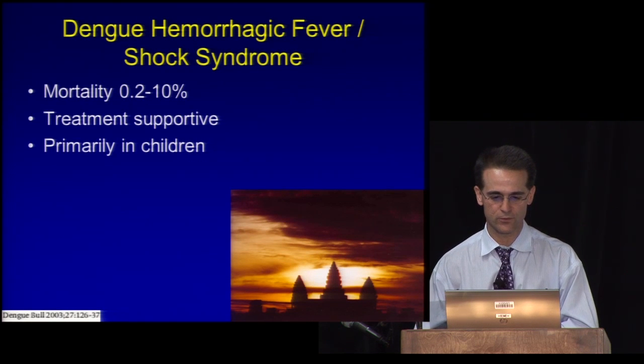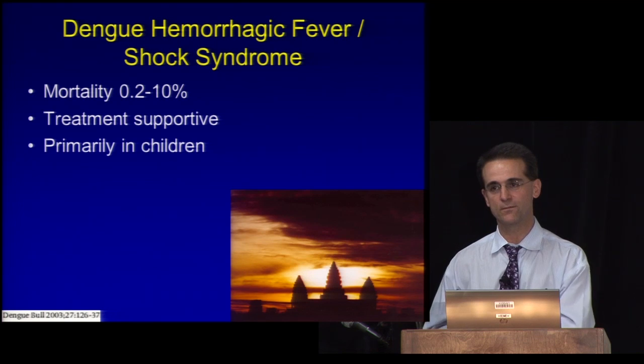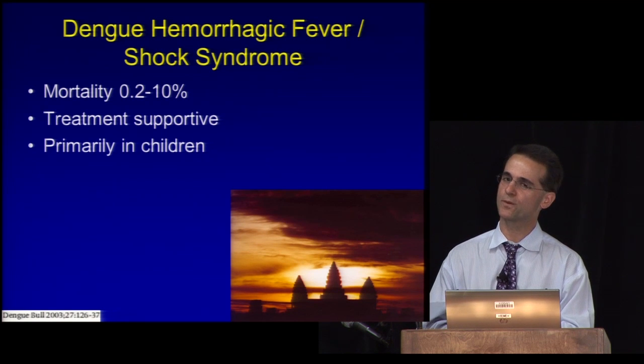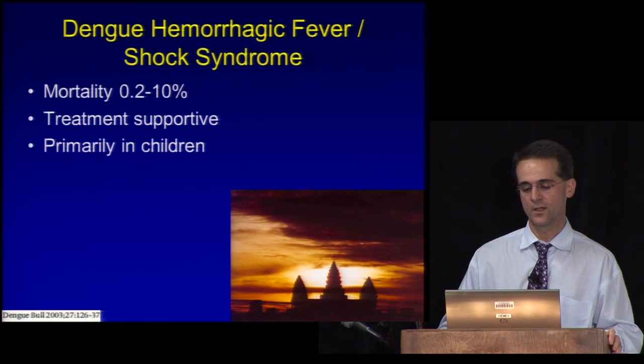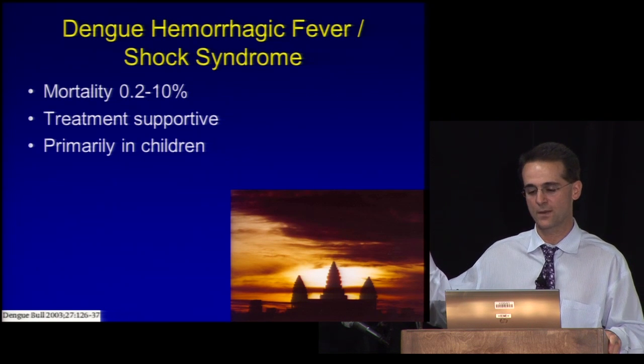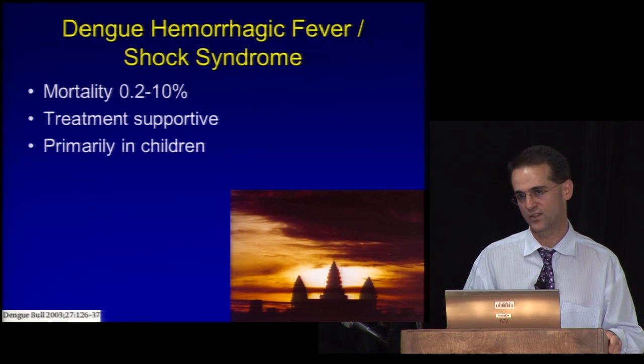And there's a severe form that is rare, but this is the big concern with dengue, is that a minority, like less than 1% of patients, but still 1% of patients can get hemorrhagic fever or shock syndrome, which can be fatal up to 10% of the time. And we only can do supportive care. There's no effective antiviral for dengue.